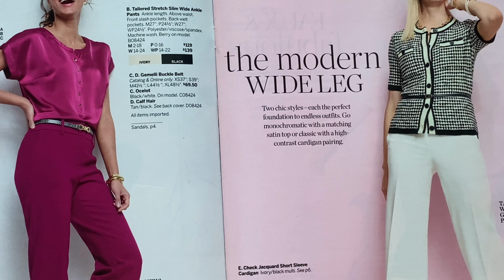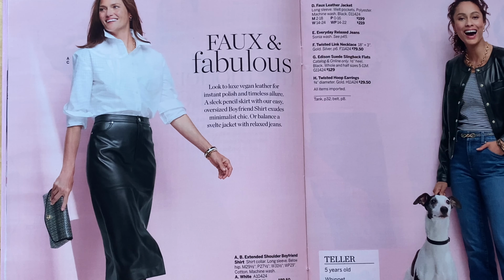The modern wide leg. Two chic styles, each a perfect foundation to endless outfits. Go monochromatic with a matching satin top or classic with a high contrast cardigan pairing. Faux and fabulous. Look to luxe vegan leather for instant polish and timeless allure. A sleek pencil skirt with our easy oversized boyfriend shirt exudes minimalist chic, or balance a svelte jacket with relaxed jeans.